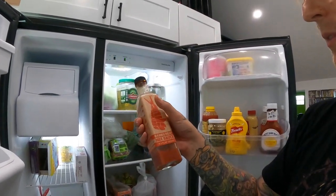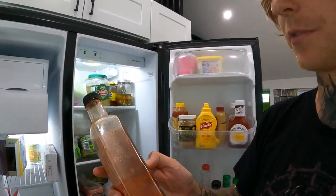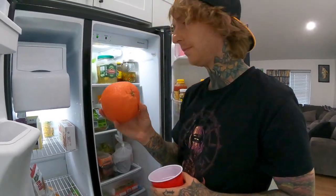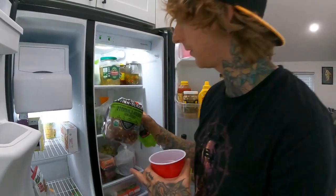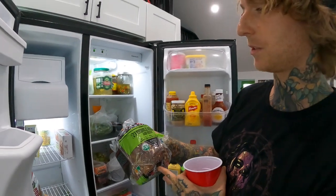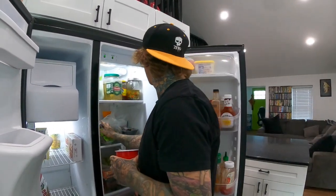Hank's, one of my favorite hot sauces. All the other flavors aren't vegan, but the original flavor is vegan. So good. And it's delicious. Big old grapefruit. Big boy here. Lemons, some coconut yogurt. This is our favorite bread. That's Dave's Killer Bread. And then we get the thin slice. It's super good. It's got a lot of seeds in it. And it just tastes great.